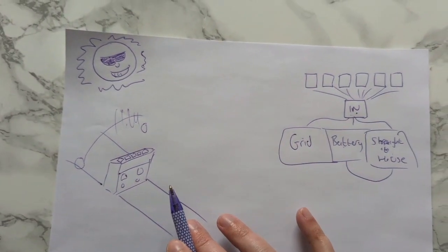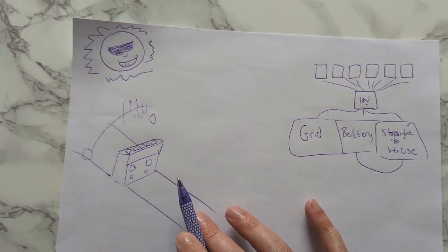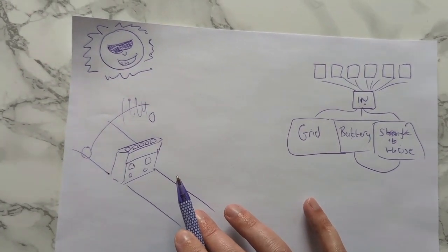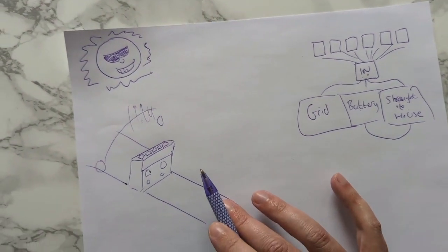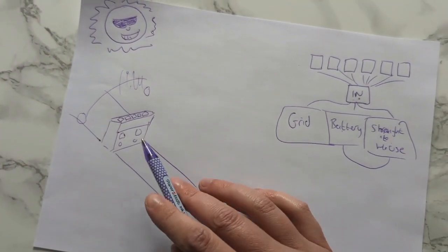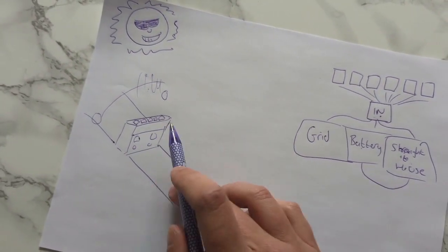Now, obviously it changes each day depending on how cloudy it is. It is 11 AM. My solar panels have already produced 4 kilowatts of energy. And it's cloudy, it's overcast. So, it all depends on obviously how your sun lies, where your solar panels go.